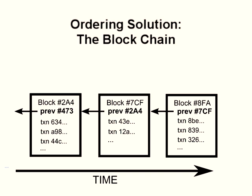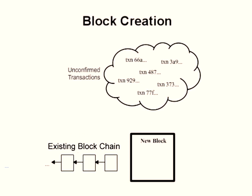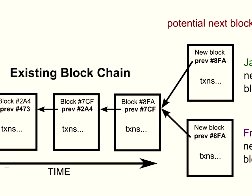Each block has a reference to the previous block, and this is what places one block after another in time. You can traverse the references backwards all the way to the very first group of transactions ever made. Transactions in the same block are considered to have happened at the same time, and transactions not yet in a block are called unconfirmed or unordered. Any node can collect a set of unconfirmed transactions into a block and broadcast it to the rest of the network as a suggestion for what the next block in the chain should be.